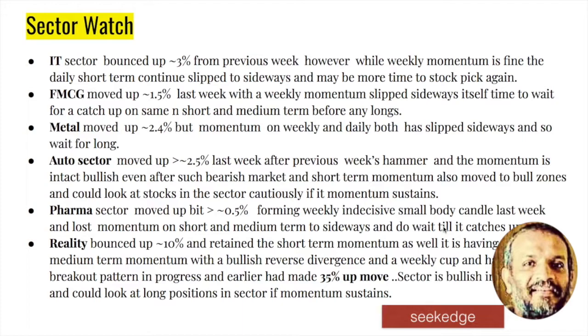Now let's look at how the sectors performed last week. The IT sector bounced up 3% in the previous week, but the weekly momentum is fine while the daily momentum is still sideways. Weekly momentum is good, so we need to wait more time. FMCG also moved up 1.5%, and the weekly momentum slipped sideways. So it is still sideways, and we have to wait for that to catch up. Short and medium term is fine.